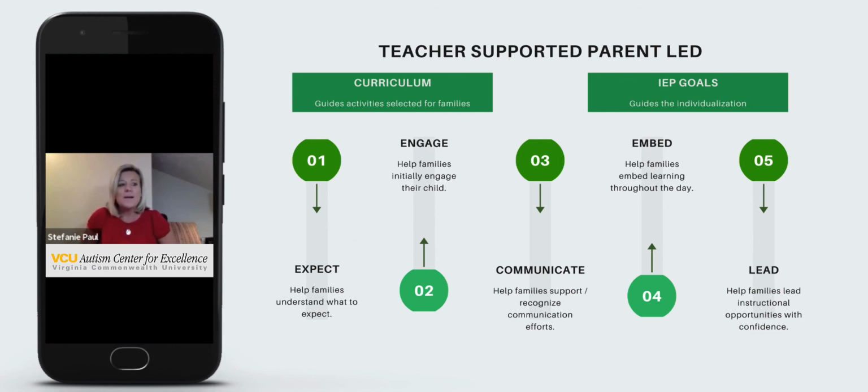But I think it's sometimes just getting families to realize, oh yes, that is going on. And where do I need to support the child? And where are there times also where I'm working on them being more independent or being able to do something on their own? And we're helping to guide families to realize where that can take place.